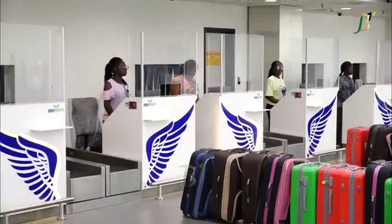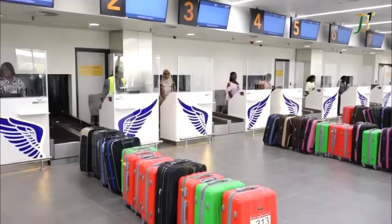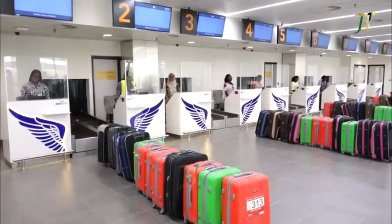The plan, all things being equal, is that by May we commission the facility. After commissioning we will do some more tests. By June we will start to operate this terminal. You can see our taxiway from the other side to this place.